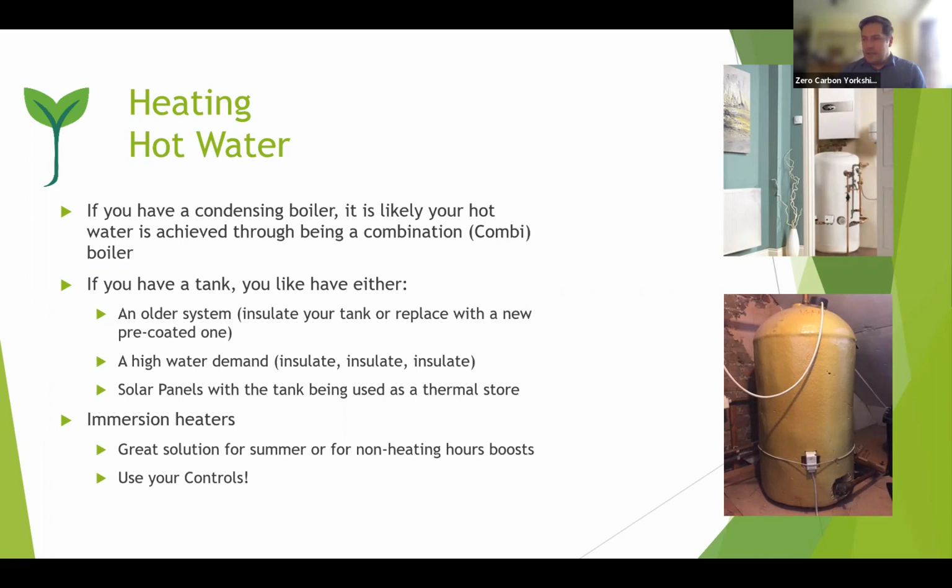In terms of immersion heaters, there's one at the bottom of this tank. They're a great solution for summer heating or for non-heating hours boosts. So, for example, Lisa's mentioned that she's only got hot water on at the moment. If you could program your boiler to do that, that's great. But the immersion heater is a good option if you can set your timer clock to just come on for an hour when you're likely to have your shower or have your bath. Use those controls.